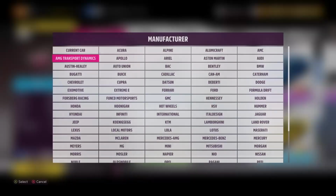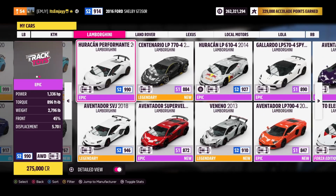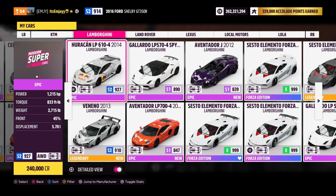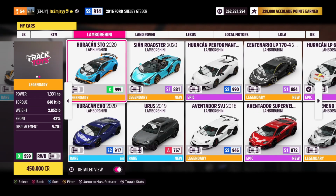Moving on. The next car we're going to talk about, we're going to head back to Lamborghini for this one. It's going to be the Huracan V10. So that's going to be shared in the Huracan Performante, the normal Huracan, and of course the Huracan Evo, and the STO.